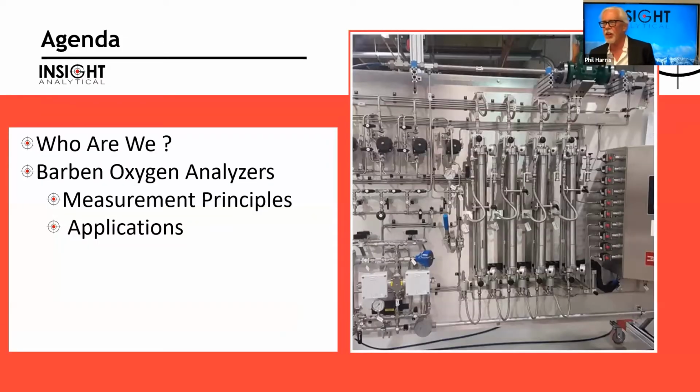I usually start off a bit with who In-Situ is, so I'll go over that. For those of you who've been on a number of these, it's a good time to grab a tea or something, because you've probably seen the first couple of slides already. But then we're going to focus on the Barben oxygen analyzers, the measurement principles and how it works, and then look at some applications.